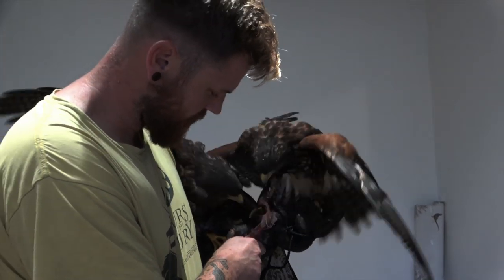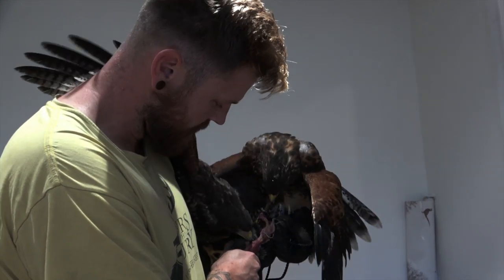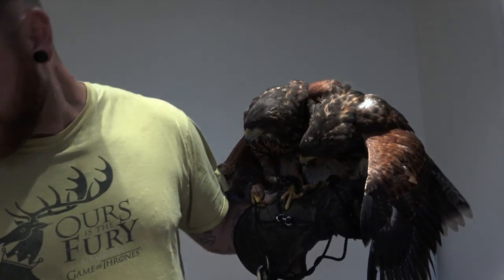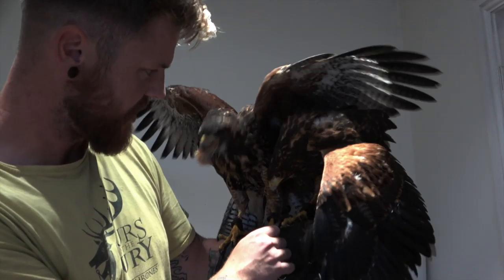And what I'll do is, as soon as I've got every last bit off there, I'm just going to remove it, and then they can finish off this last little bit of chick.